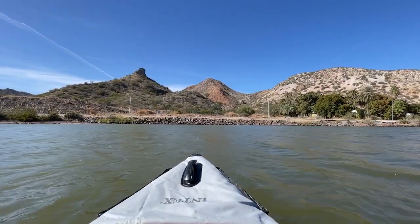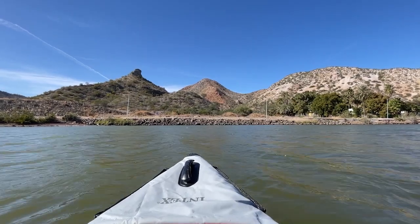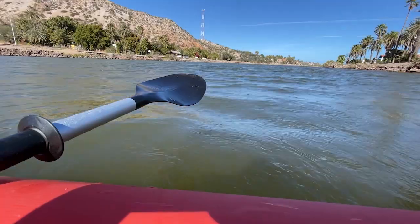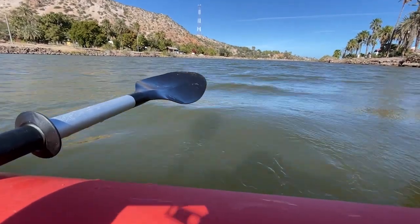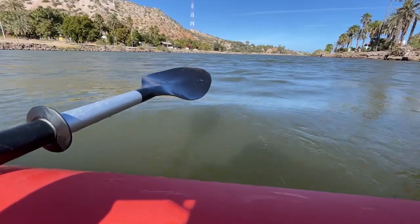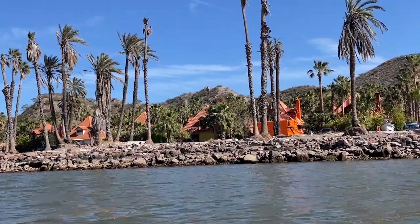We're back paddling today. Kayak trip number 2. Super cool. This time we are going upriver. We have some wind today, so there's actually some waves in the river, which is kind of annoying, but the scenery makes up for it. It's still super cool. Lots of pelicans out here today.